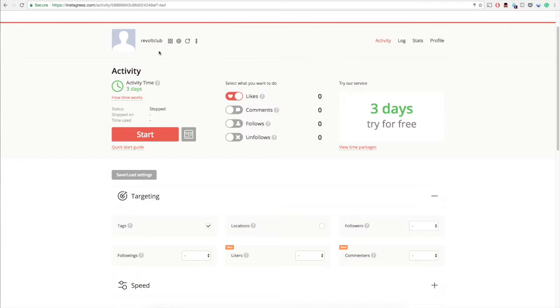But when you do start running Instagress, you're advised not to really interact on your Instagram account. You can upload images, but don't comment and don't like and don't follow other people if you already have these set, because it will just add on to Instagram's daily limit of you allowing to do things like that. And when you exceed limit amounts, that's when your account can get banned.